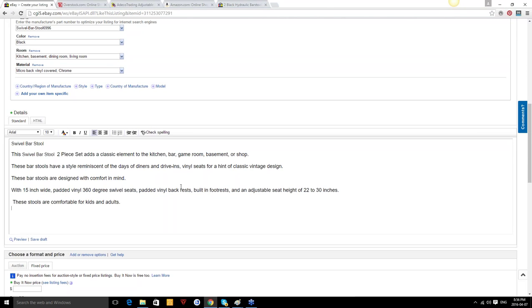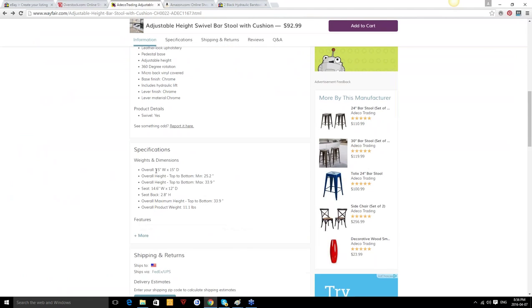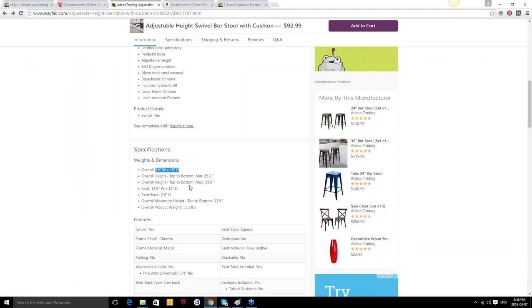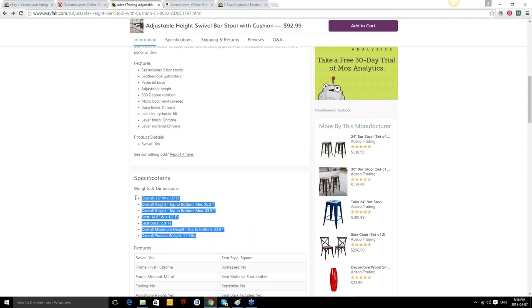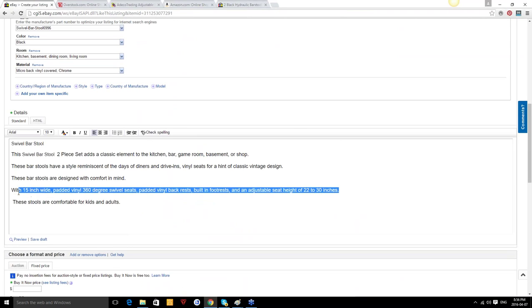What you can do for this height stuff is actually go on Wayfair here and see if it's actually the same dimensions. You can add these dimensions in there if you want. It looks like it could be the same thing. 15-inch wide, 360 degree, 22 to 30 inches. 15-inch, let me see here. It's a little different. So what we can do then is just remove that. And what we want to do is just add the features to this listing. So let's just remove this.